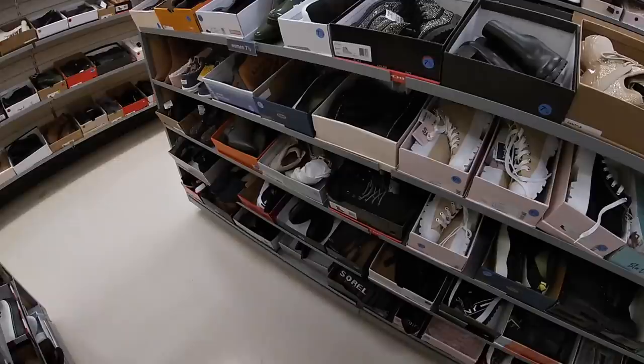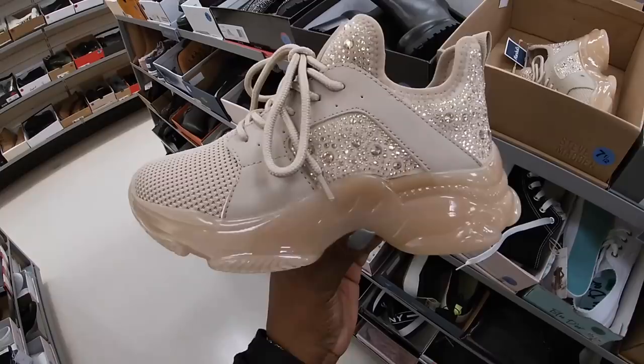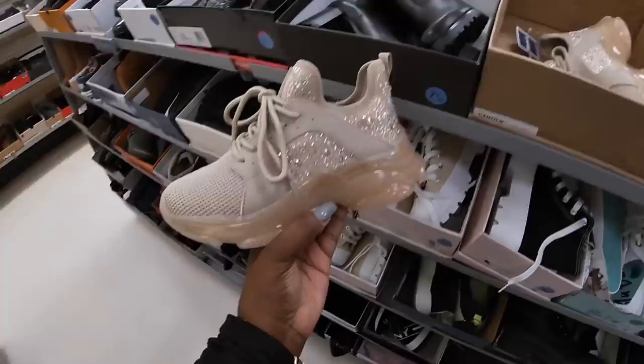We are in Marshall's and I've actually already been in here for a little while. I've already got my heart broken by these shoes. Aren't these shoes so cute? By Steve Madden. These are 50. I was gonna get a pair, but it just fits way too narrow. I tried to size up, but it's not the length, it's the width. But these are so cute if you guys have narrow feet. Steve Madden, these are 50.